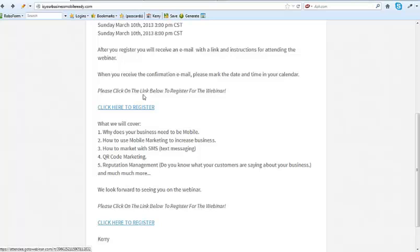Once again, they have the opportunity to see the click here to register button. Okay, so this is ready to go. I should start seeing tomorrow. You will probably print these off when we get off the training tonight, and we should see people starting to sign up tomorrow. One question I want to answer real quick.